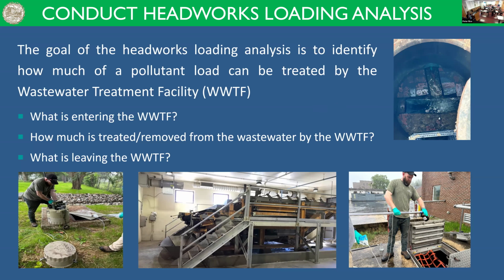So that was our goal, to do the headworks loading analysis, which is required as part of developing the whole industrial pretreatment program. So basically what we wanted to do is figure out what's coming in, what's moving through the plant, what's leaving the plant and reaching the river, and how much of it lands in the sludge. And that's all related to some environmental criteria that we needed to make sure that the city and the Pease wastewater treatment facility were meeting.